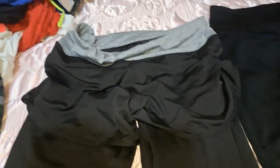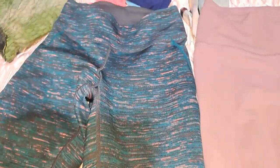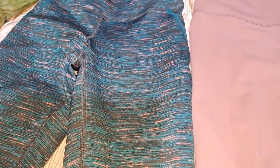This one has this cachot. This is thrifted. The only high-waisted black that I have has these breathables and super cute. Some more tights here. This looks like small, but it goes with the body and it is super thick.